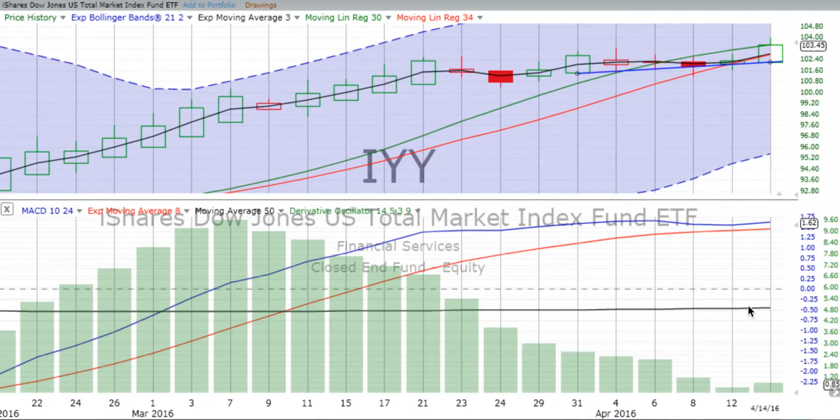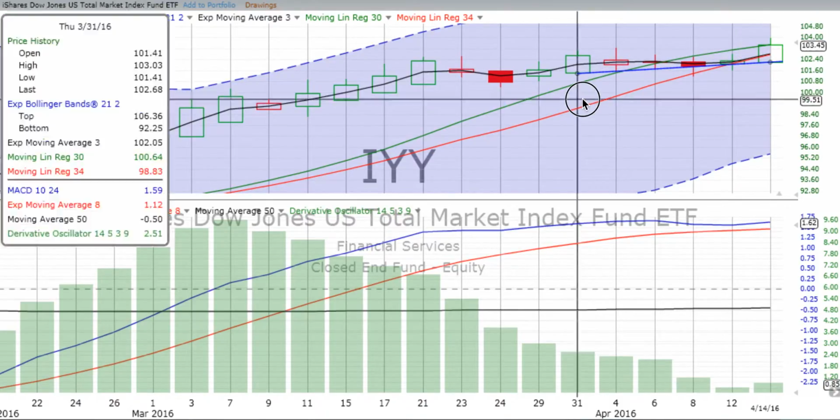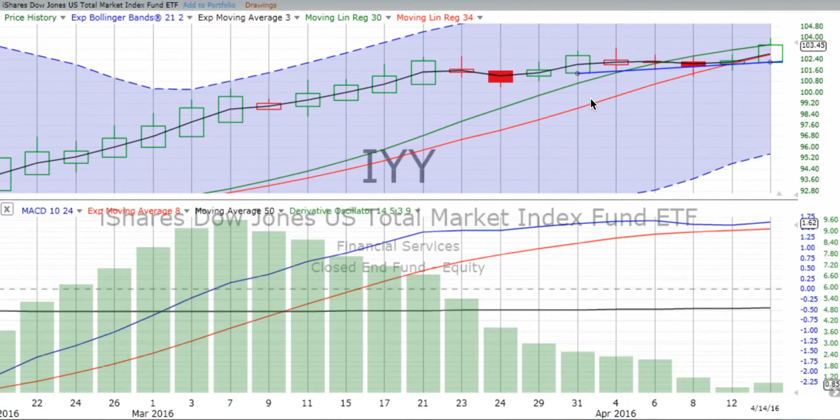Now, to continue on, we do see a nice size up move candle, about the same size as the candle back on the 31st of March, right before we jumped into the new month of April. We see the market moving up again.